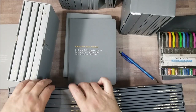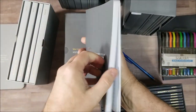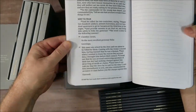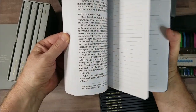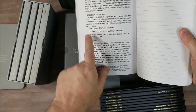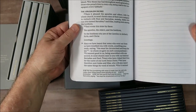It does have letters indented. For example, if we go here in the book of Acts, we have a couple of letters in the book of Acts, like that one. And they're indented to stand out from the text. There's another one in Acts 15. There it is. You can see that it's indented. So it's not a major indentation, but it's enough to stand out. You can tell that that's something different from the rest of the text.